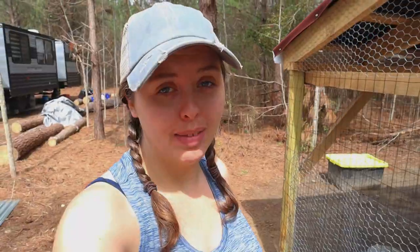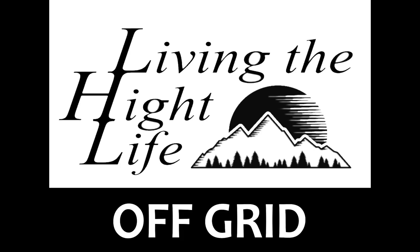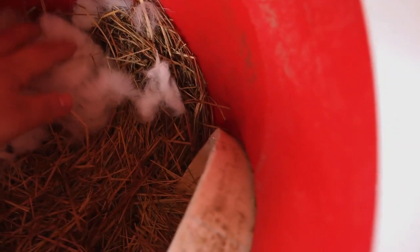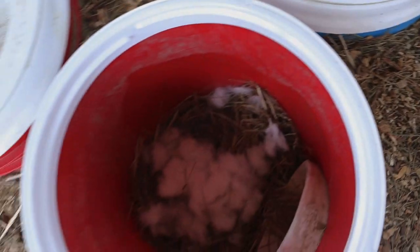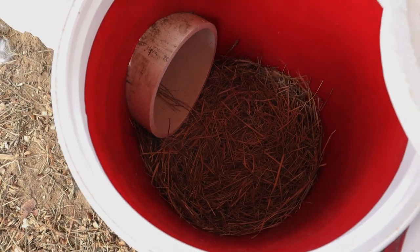Y'all, it looks like a rabbit exploded in our colony. This is crazy. Let me show you what we got going on. There are tufts. So there is brown fur, interesting enough, brown fur and white fur, all in this one bucket. I'm coming in. Somebody's put hay in this bucket.